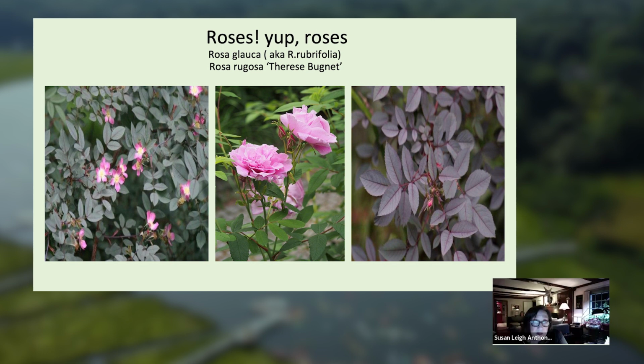Very fragrant and tough. On the two sides are Rosa glauca, also called Rosa rubifolia, because it depends on what time of year you're looking at the foliage. I think it's red when it's first coming out, and then it gets the blue tint. So even though it's not a showy flower, it's still very pretty. Those pinks against that foliage are beautiful. Even when they're not in bloom, the foliage is so exceptionally pretty. It's what they call a glaucous foliage.